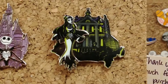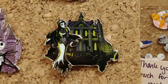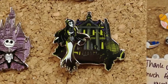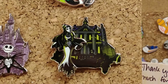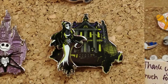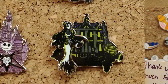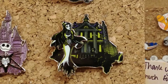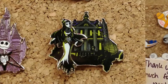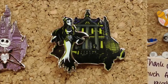But the really cool thing about this pin is there's Constance the Bride with the Haunted Mansion. But I thought it was the Disneyland California Haunted Mansion version. And it turns out, as I look at this, it has little characteristics of both the California Haunted Mansion as well as the Florida Haunted Mansion, which are two completely different styles of architecture. And one's part of New Orleans Square, and then the other one, I believe, is part of Liberty Square in Florida. They don't have a New Orleans Square, so the architecture is completely different.